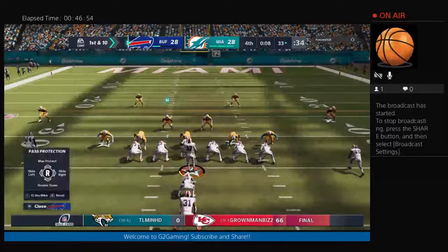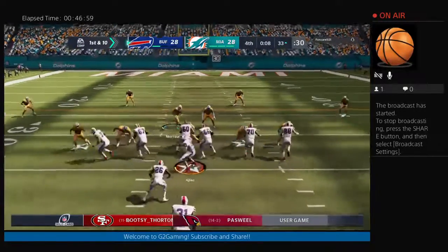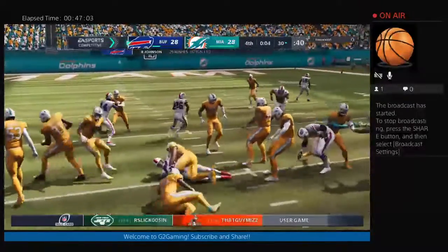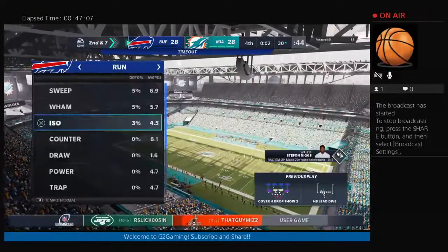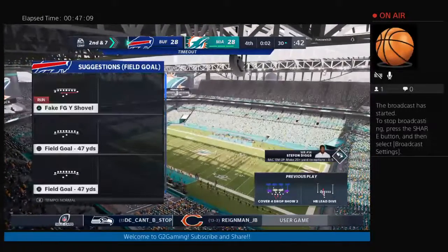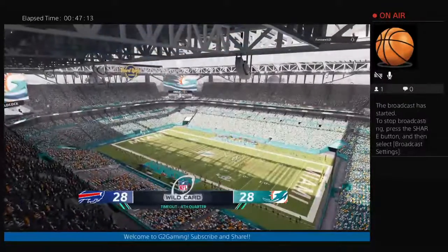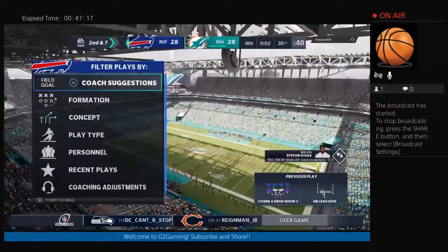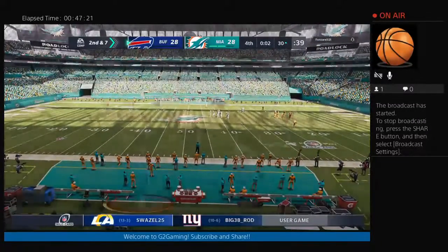A 3-yard pickup. So all eyes now on Tyler Bass. We have to find out. This to advance to the divisional round. And that is no good. Wide to the left. And that changes everything here in OT.